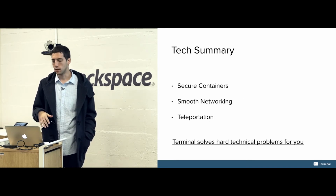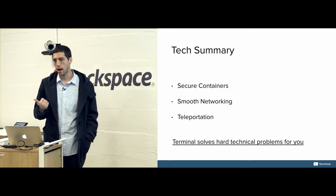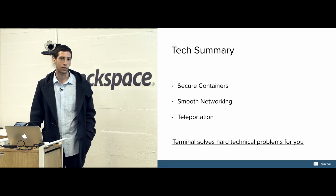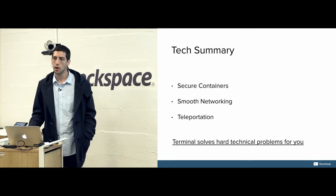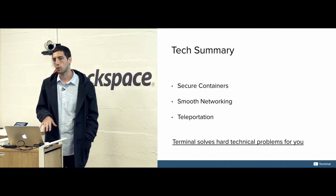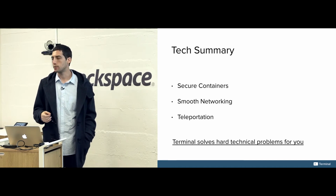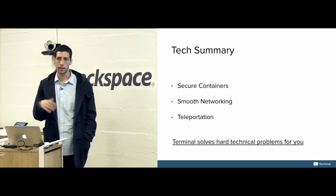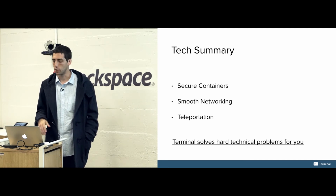So in summary of the tech, there's secure containers, we have very fast networking as you saw, and teleportation. So we're solving a lot of hard technical problems for distributed systems. This also works on high performance computing systems, which tend to be diskless and with networked file systems. Because our distributed file system is implemented at the block level, you are able to put things like ZFS or network file systems on top of it pretty easily.